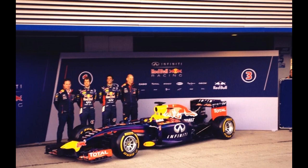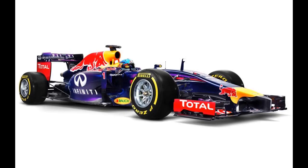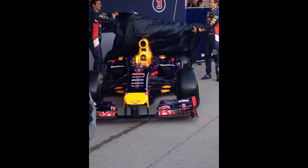I mean, they were the strongest car right out of the box, which was a bit of a surprise to everybody, really. 2013 wasn't so much. It was a bit all over the place early on. Like I said, Raikkonen won the first race, and then there were other teams in the mix. But yeah, you're absolutely right.